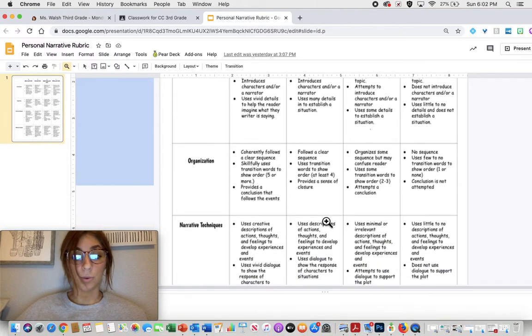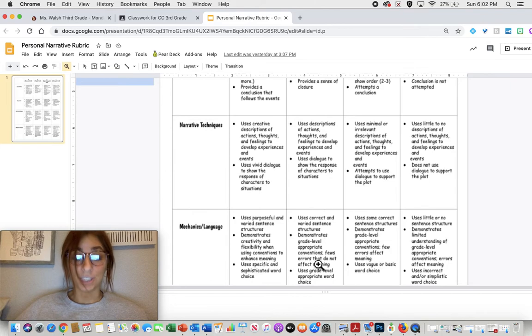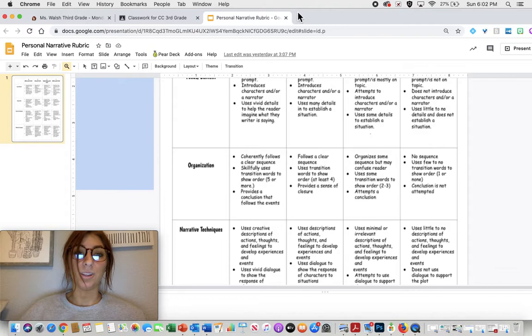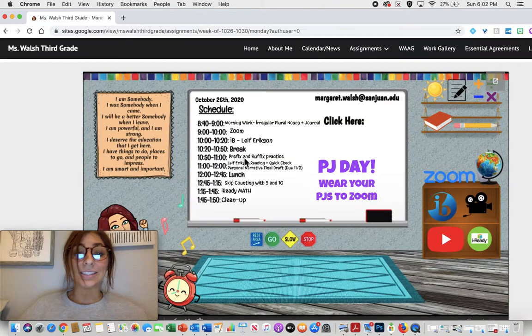Miss Walsh has given you all the tools you need to get to a 3, so you can even check the rubric again to make sure you check off, oh, I used lots of dialogue. Oh, I used correct sentence structure. I made sure my sentences didn't all start the same. Check. So go through, and this will be a really helpful tool for the week. And that is going to be it.